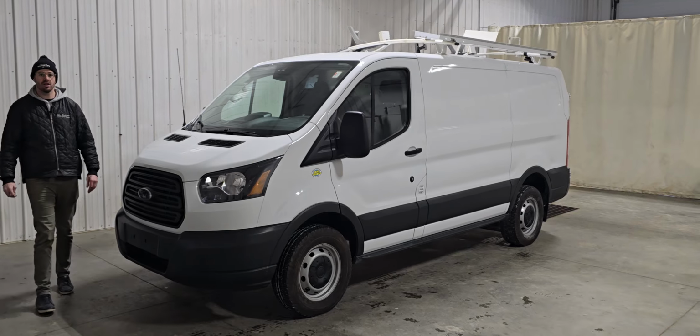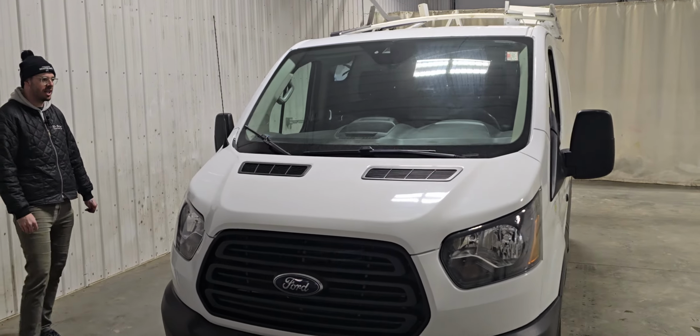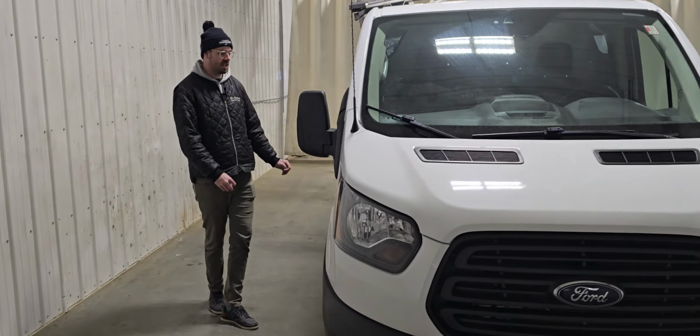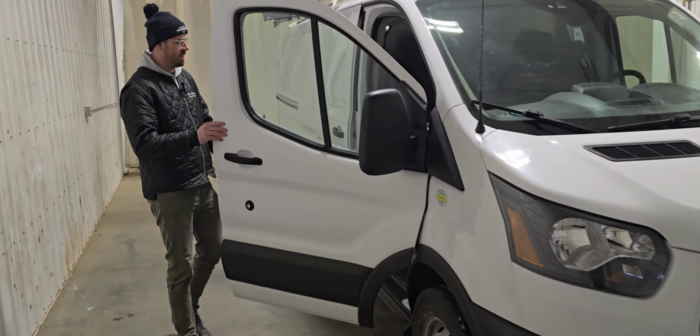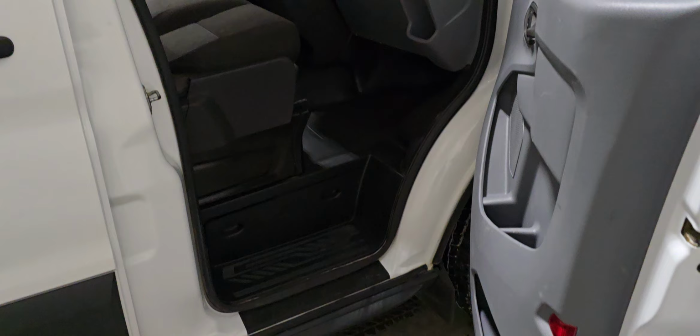This is stock number 5020P. It's a 2018 Ford Transit cargo van with only 57,000 K. Nice clean little van. This one is the 130 wheelbase and low roof, so it is your standard length cargo van.